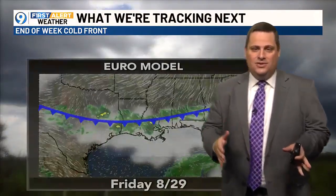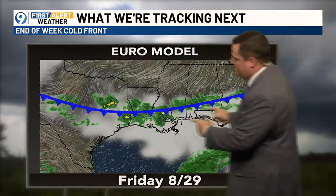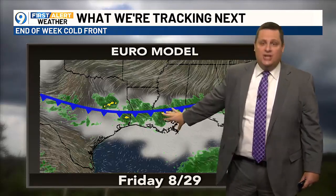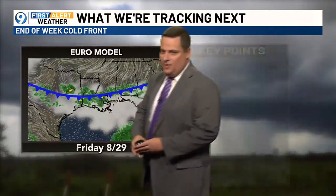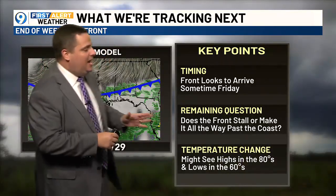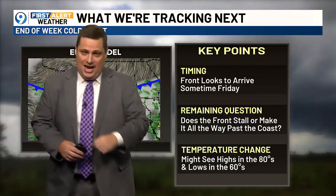So let's give you a first alert to what we're tracking next. And here's a snapshot of the European model with that second front starting to arrive into our area. And this is going to be our next rain chance really in our forecast. So the front will interact with some moisture and that'll produce a few showers. Now, as we look at the timing, it looks like the front's going to be arriving sometime on Friday, more than likely second half of the day.